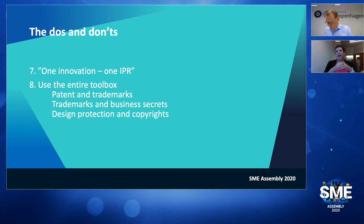And trademarks also have a longer duration than the patent protection. So you can create the relationship with the customers during the patent protection period, but then you could use that relationship afterwards, having built the trademark during the patent protection period.